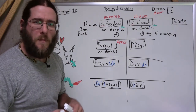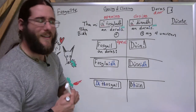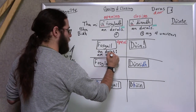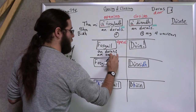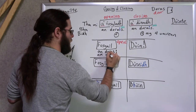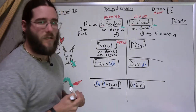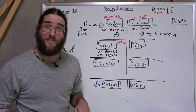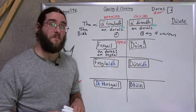What about open the box? Maybe it's at a party and they're taking a long time to open the presents. You want to see what they got. Foskel unboxer. Open the box. Open it. Foskel unboxer. Pretty straightforward. You're telling them to do something.